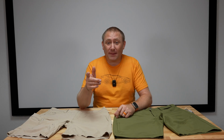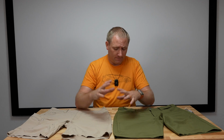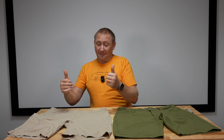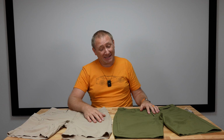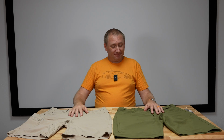So Robbins, great clothing. I hope you keep up the good work, and maybe I'll get to try some more of this stuff down the road. But the Alpine Mtn Pro, those are big thumbs up, 2 thumbs up. And to be honest, the Active Traveler, I gotta give 2 thumbs up as well. One is at a 45-degree angle maybe, but that's about it. Love both of them. True to size, true to fit, great shorts.